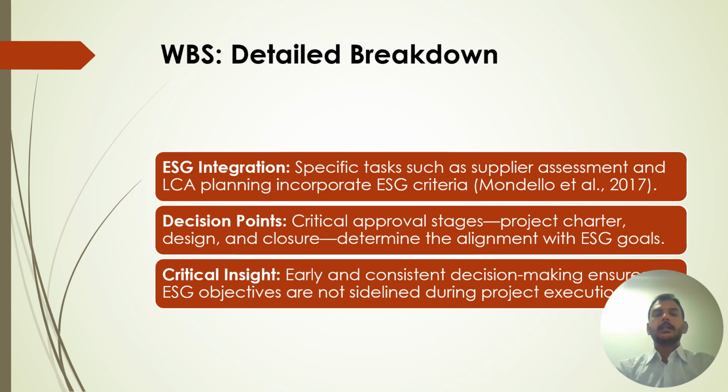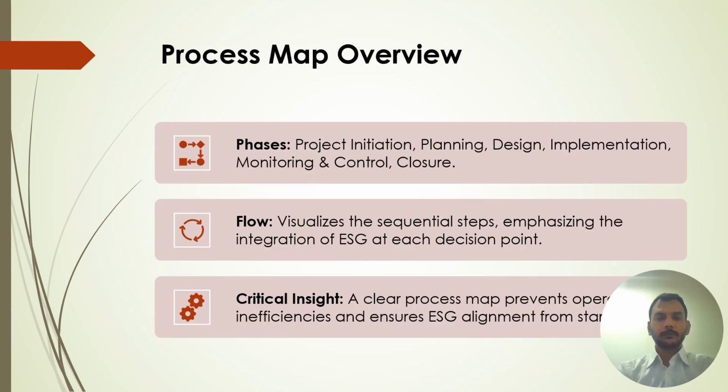2017. The second one is decision points, critical approval stages: project charter, design, and closure determine the alignment with ESG goals. Then the third one, critical insights: early and consistent decision making ensures ESG objectives are not sidelined during project execution.